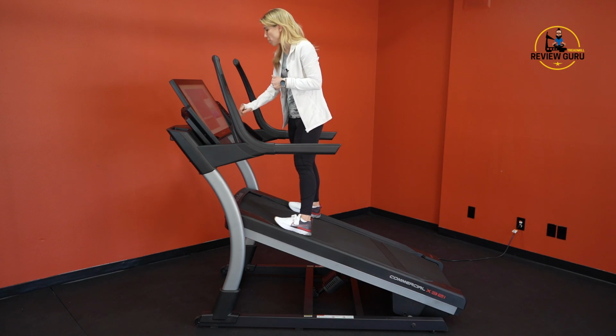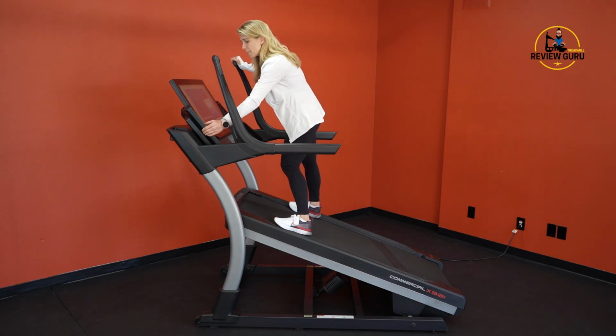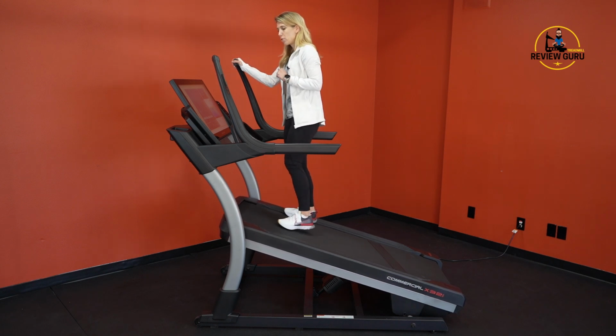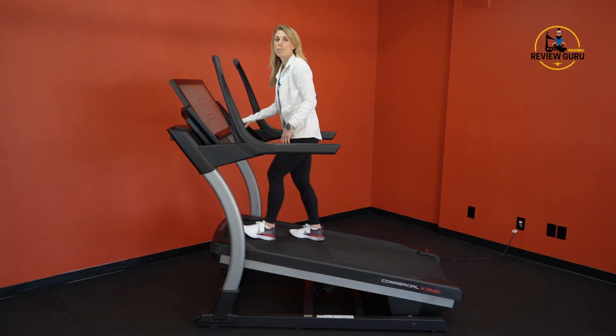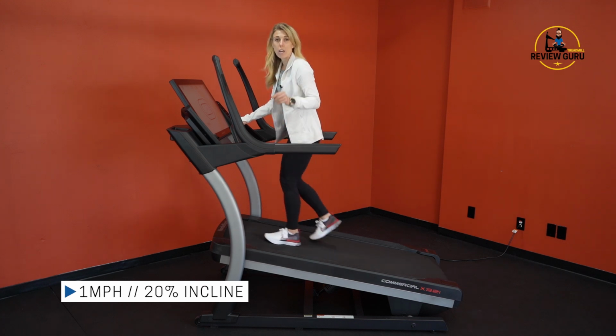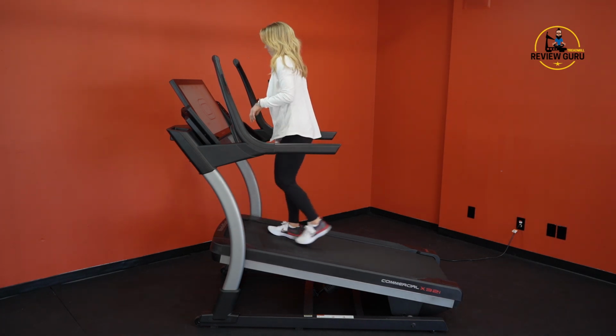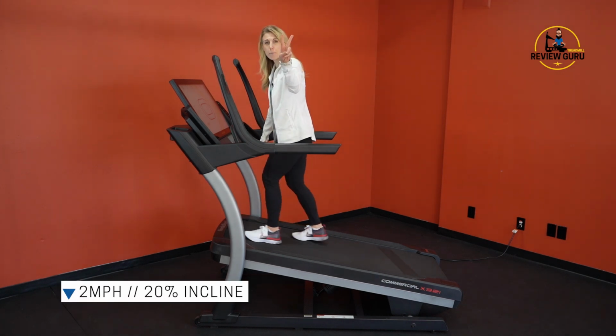So I'm just going to start a program. I'm going to drop this down to about a 20 incline, just so I'm about halfway up. So I'm just at 1 mile an hour, level 20 incline. So I'm going to take it up to 2 miles an hour.